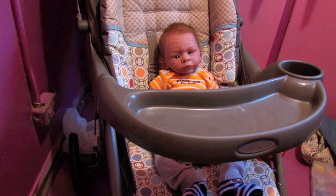A lot of people, when they have reborns, can't decide between a bassinet, a playpen, or a crib. What should I get to hold my reborns? And really, it's completely up to you, how much money you want to spend, how much room you have, how many babies you have. A bassinet is wonderful because they're pretty cheap. You can find them, again, pretty much anywhere. And they can hold a few small babies, so it's a pretty nice thing to have.